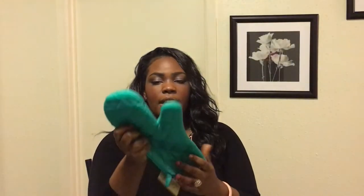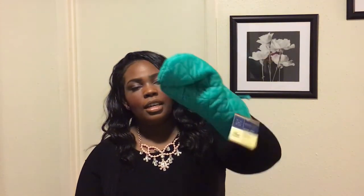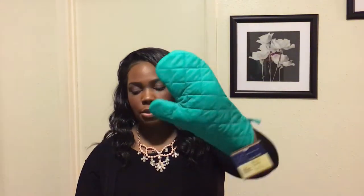Also for the kitchen, I picked up a new oven mitt. Here it is in this gorgeous turquoise/teal color that I've been adding to my kitchen.